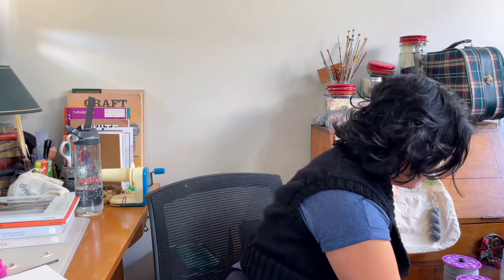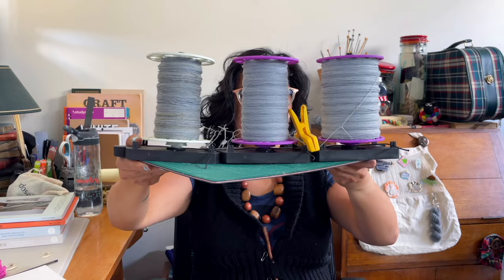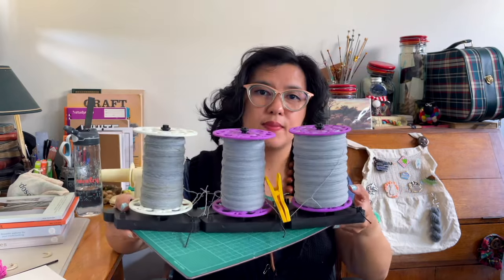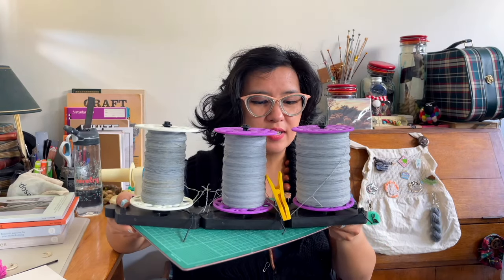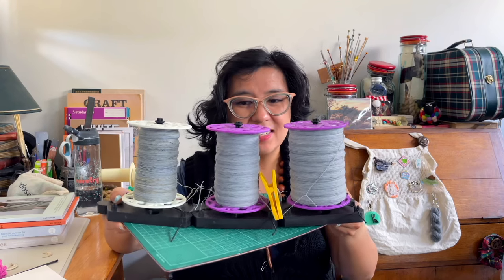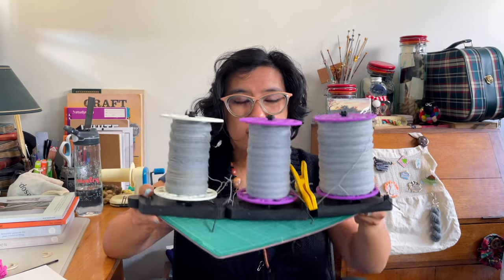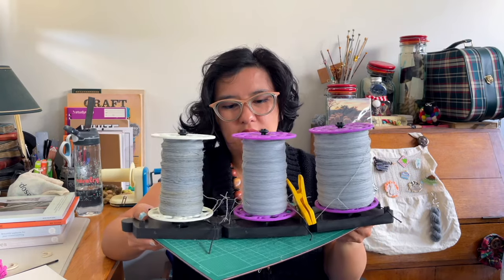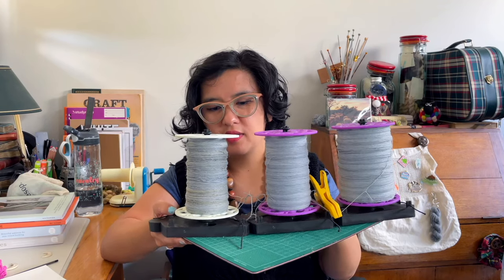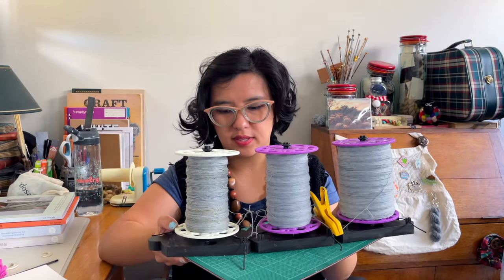So now let me show this to you. Ta-da! So this one on the purple bobbin here, that was my first bobbin. And you can see that it still has so much yarn on it. Like, it's still really quite full. And my other two bobbins are a lot less full. So this purple one in the middle here was my second single. And then this one on the end is my third single. And that has the least on it, but I do have that fourth bobbin of the same yarn.